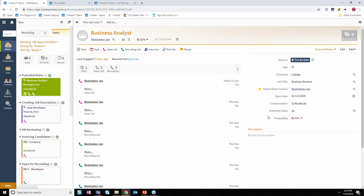Now, this one was already done, but you have the ability to use this for any kind of form or any kind of event that you would like to use it for. So I showed you quickly a job order intake form and a candidate intake form. Do the very same thing.